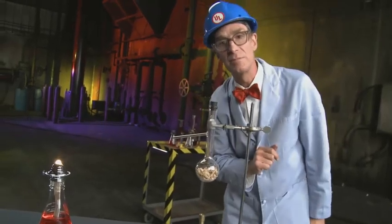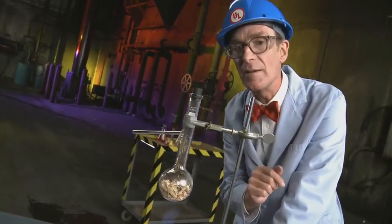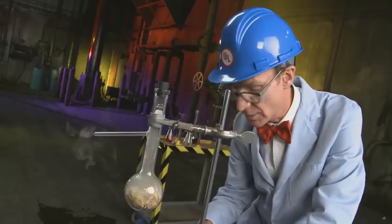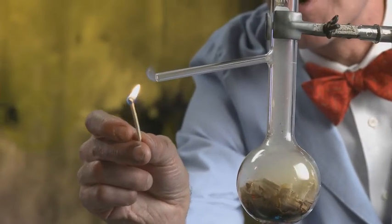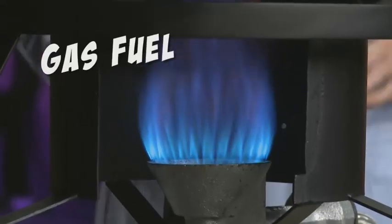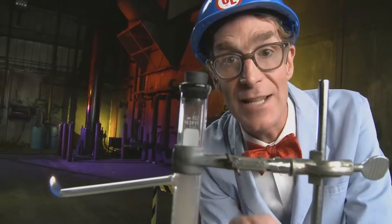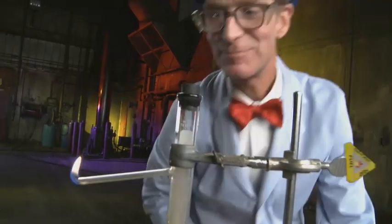Wow. These are wood chips. Now watch what happens when we heat them up. The wood is not burning, so the heat is making the wood change from a solid into a gas. And it's the gas that burns. Now, whether the fuel starts out as a gas, a liquid, or a solid, what ends up burning is always a gas. Isn't that wild?